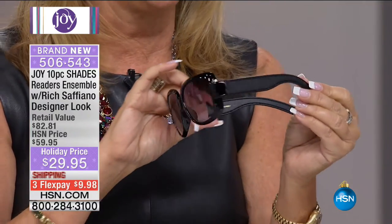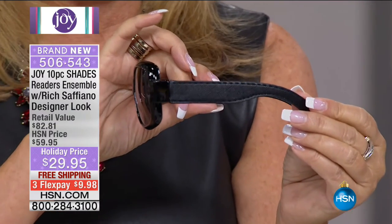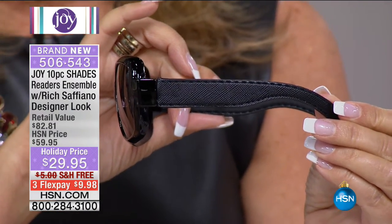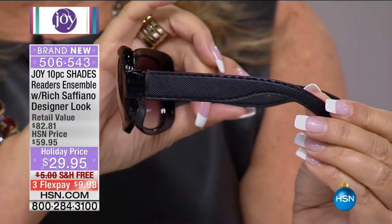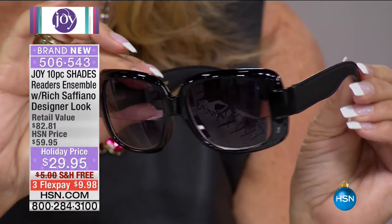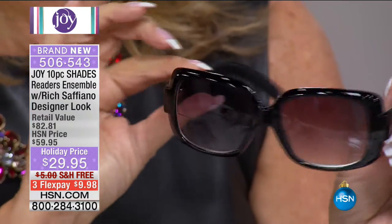So let's see if we can get this close up. This is your bifocal sunglass. So it's a sunglass and a reader, but look at this. The arm. You see that? Look at that, everybody. It is handcrafted. This looks like a $500 pair of sunglasses. It's that First Lady Hollywood look.